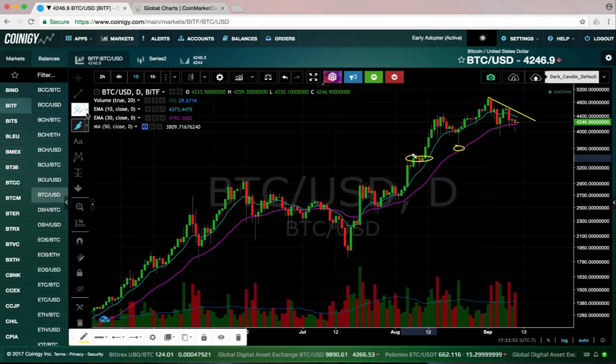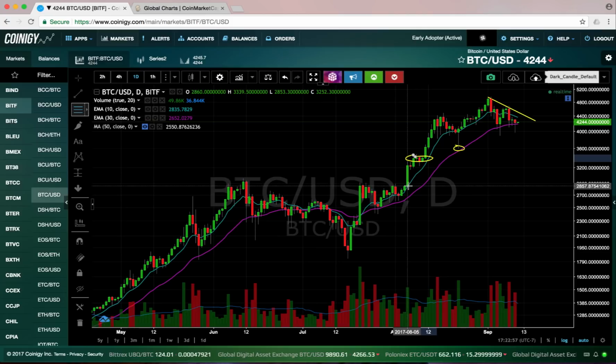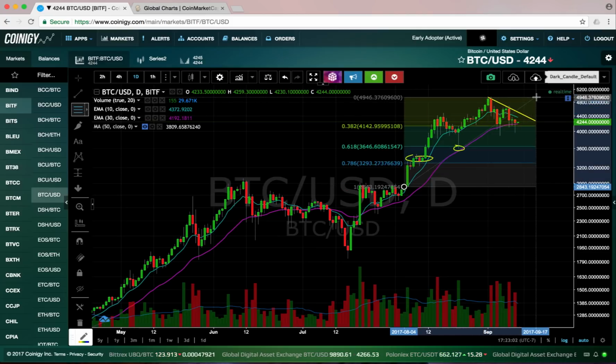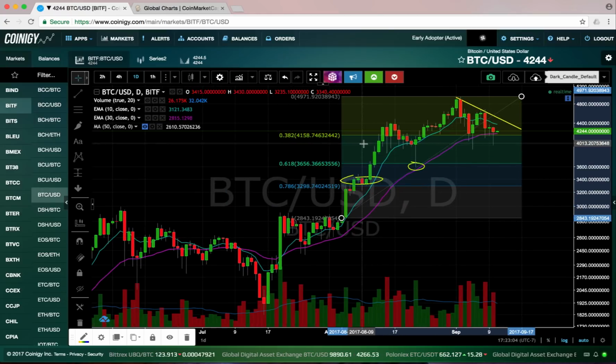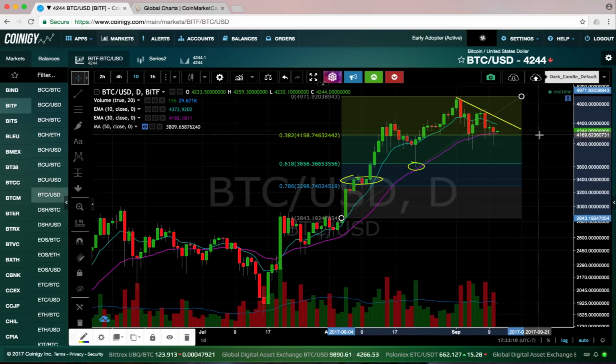Now, if we do some Fibonacci retracements, let's see how that pans out. If we do that from the breakout here around 2850 or so, go up to the top at the peak, you can see the first level is this 38.2 level, and we're right there. So we've hit that several times and closed above it. That's a good sign. That's the first retracement level.